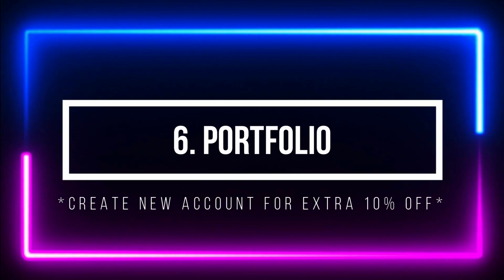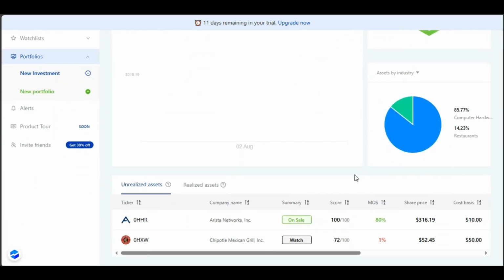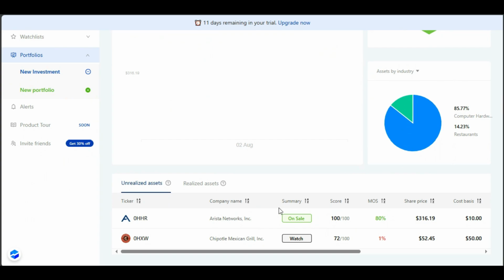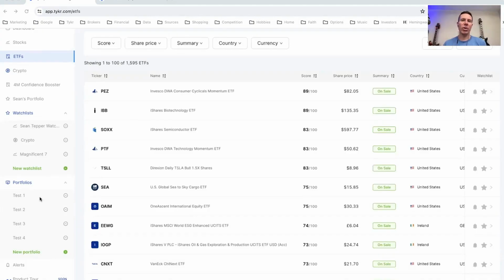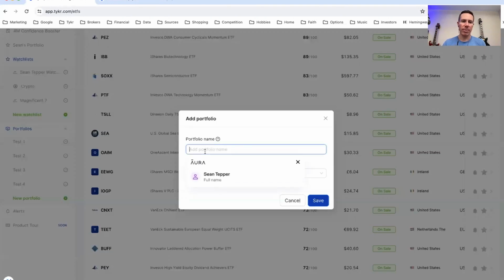Number 6. Portfolio. This is another useful feature of the Tykr software. Sean will again guide you here. Hey, Sean here. In this video, I'll show you how to use the portfolio tracker. In your left navigation, go ahead and scroll down to new portfolio. Let's go ahead and create a new portfolio. All right, let's create a name. I'll just call it test 5.